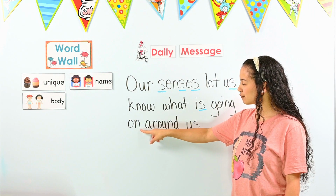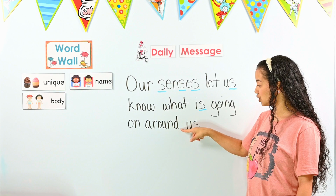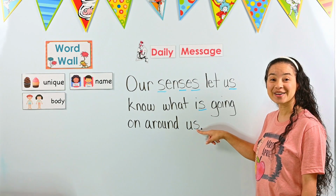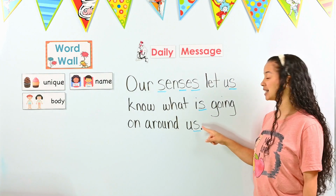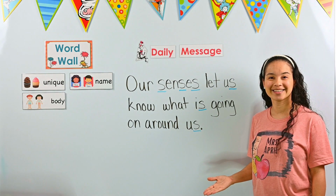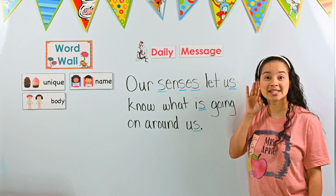Ooh, we're looking for the S sound. The letter S makes the S sound. Do you see an S? Look, here is our last S. Let's underline it. This S is in the word us. Can you say us? Awesome. Did you hear the S sound at the end? Us.